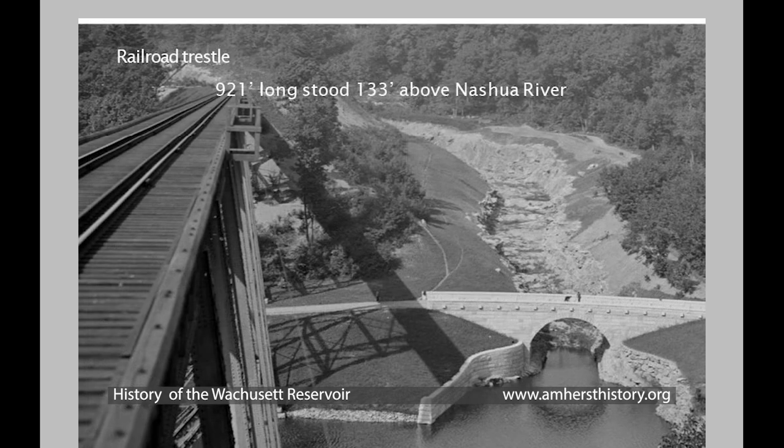921 feet long, 133 feet above the natural river. I like to show this photo too because this is the spillway. So when the reservoir is full, the water comes off the spillway and goes back into the river here. Today it looks like a natural river, but it's not. It was made to look natural.